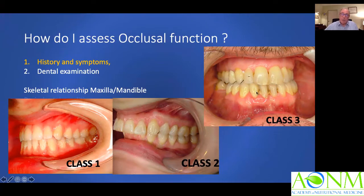This class 3 is a little bit more of a difficult issue. This is kind of overgrowth or a strong growth, like the Habsburg jaw. It's a class 3 jaw. It's very strong.